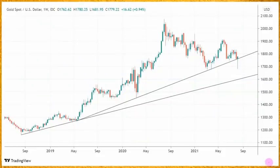Okay, next we'll look at gold in US dollars on the weekly. And interestingly, price is actually higher than it was when I last spoke to you last week. And yeah, we had a bit of a round trip. So price plummeted to just below 17 and then came right back up. It's interesting how it came back up to this trend line that has been long standing.